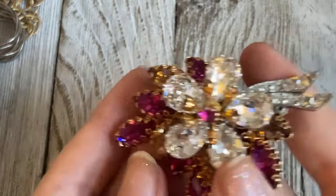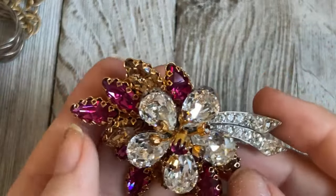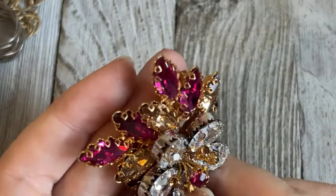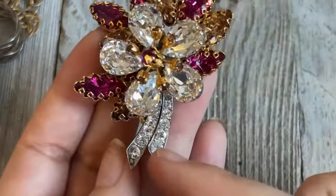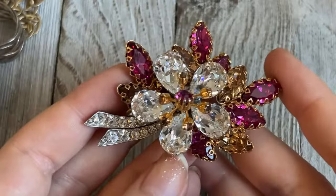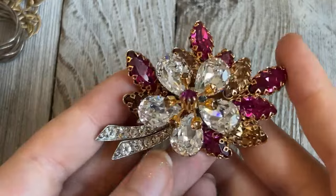It definitely looks to be in really good condition. These are so bright white. And so are the stones here. I just thought this was so, so pretty. And I love the pink color.